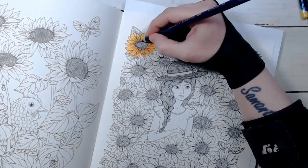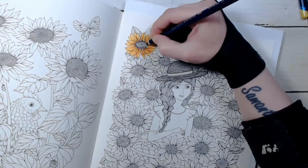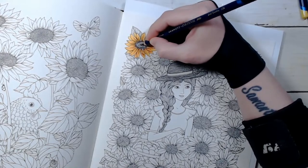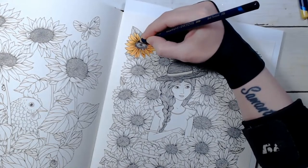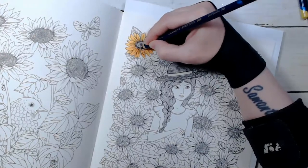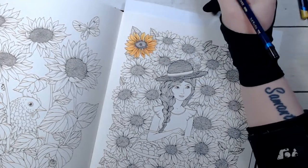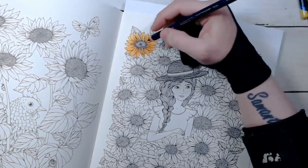Oh, look at you. You got your emojis back. See, I'm going to put some in the center here too, because I feel like they have dark centers. And they're probably not supposed to be dark right here, but it's fine. We're not going for realism. Huzzah!